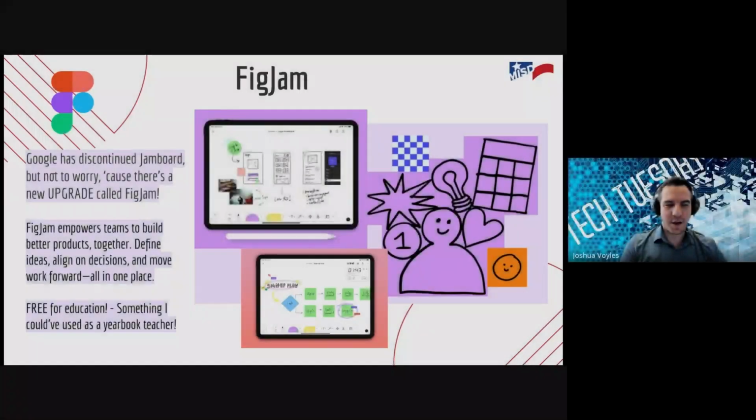All right. Okay, so at TCEA, I learned about this new thing called FigJam, and I'm super excited about it. I thought it was like the coolest thing ever. So I don't know if you've heard about this, but Google has discontinued Jamboard, and Jamboard is something that was really popular. I used it when I was a teacher, but not to worry because there's a new upgrade, and actually, upgrade is the right word to use because it's, in my opinion, 10 times better than Jamboard.